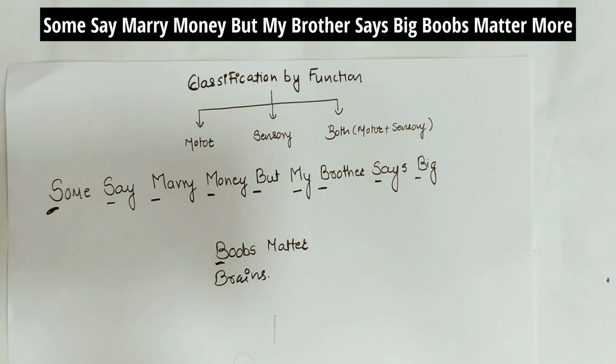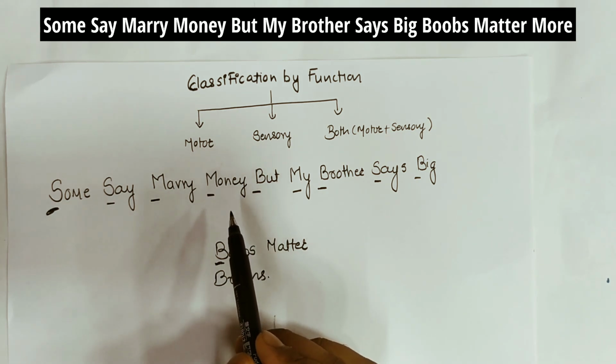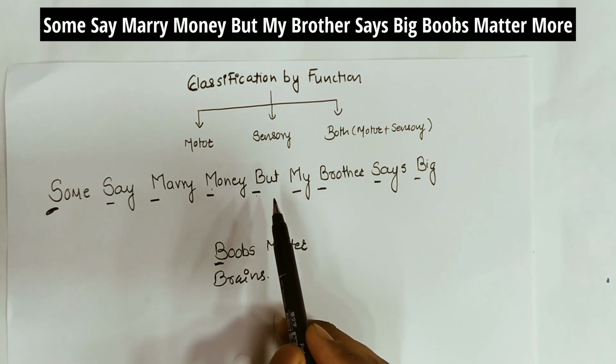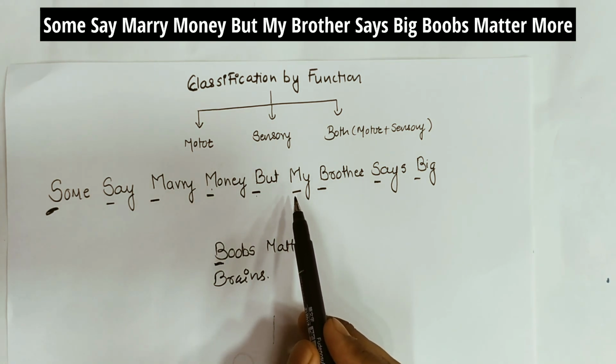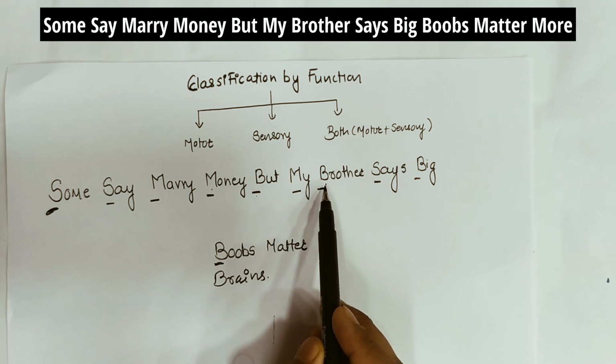Third nerve is the oculomotor. This one is the motor nerve. Fourth nerve is the trochlear. This is the motor. Fifth nerve is the trigeminal. This is both sensory plus motor. Sixth nerve is abducens, that is the motor nerve. Seventh is the facial, that is both sensory plus motor.